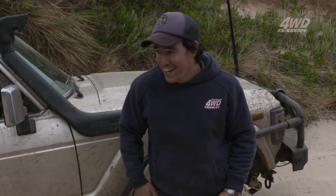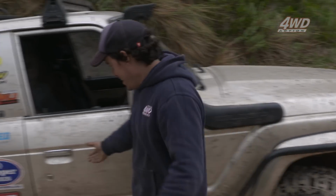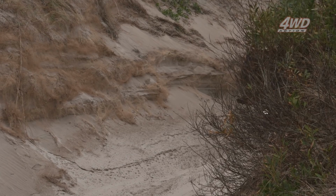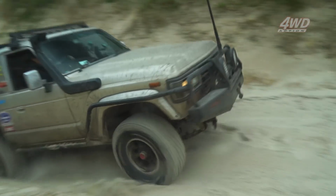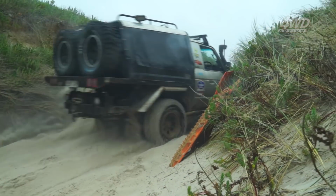Second low range, I think. I'm going to give it a real go. This time, I think he's going to hit it with a lot more momentum. That's it. He's up and over the soft patch.